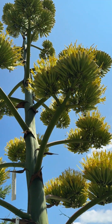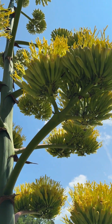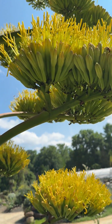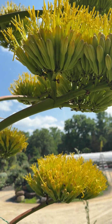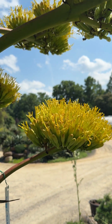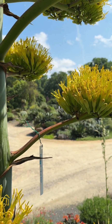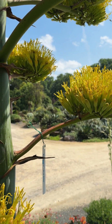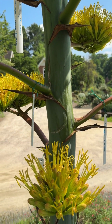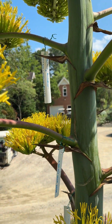The ladder that you saw that was set out, not for the purpose of doing this video, but because one of our volunteers works with Tony's direction to make hybrids between different agaves. You can see the little white tags recording the pollen source and the date of the cross. And that way, when the seed is produced, they know what the hybrid is.